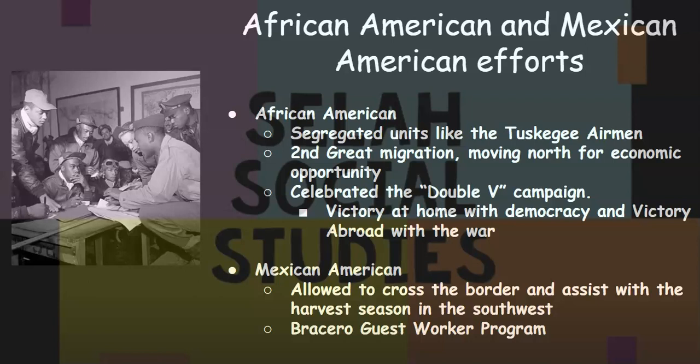Mexican Americans were allowed to cross the border and assist with the harvest season in the southwest United States. This was called the Bracero Guest Worker Program. Mexican Americans came out of retirement, and more teenagers pitched in to fill the demand for the new labor shortage.